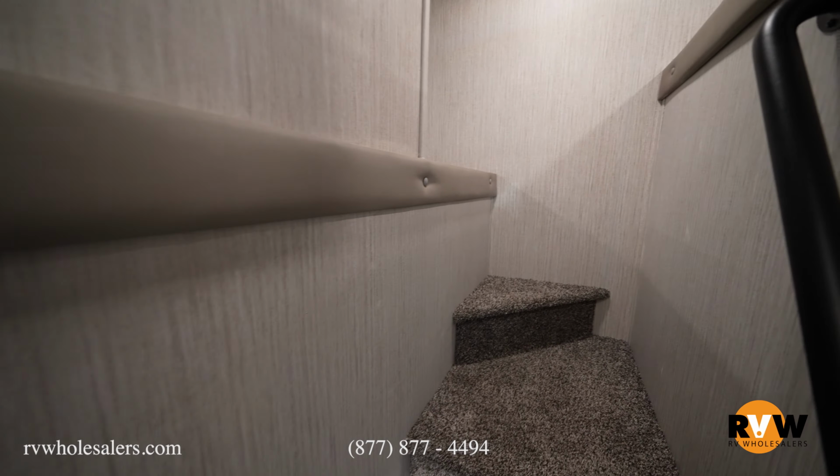So what's really nice about this layout is you've got a separation from not only your living room, kitchen, loft, as well as your master bedroom area. You've just got a ton of space.